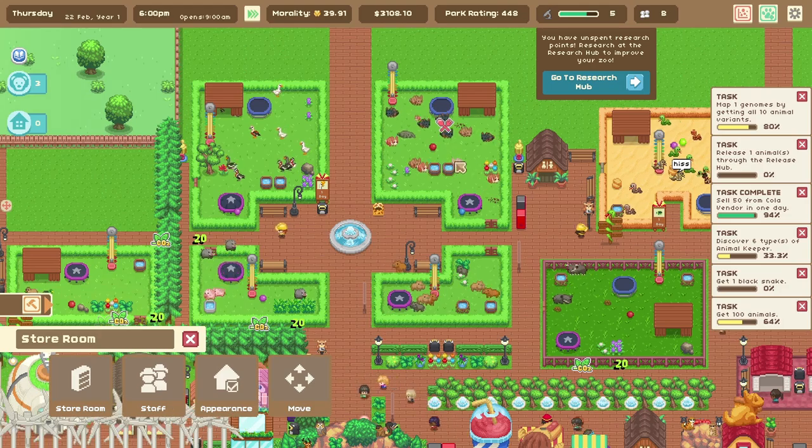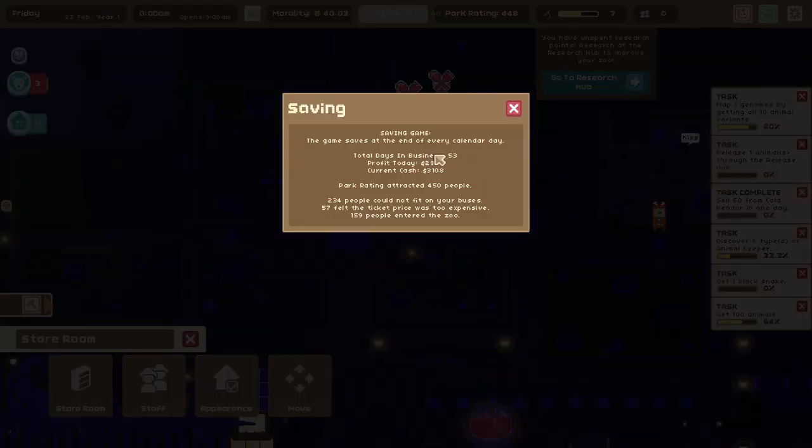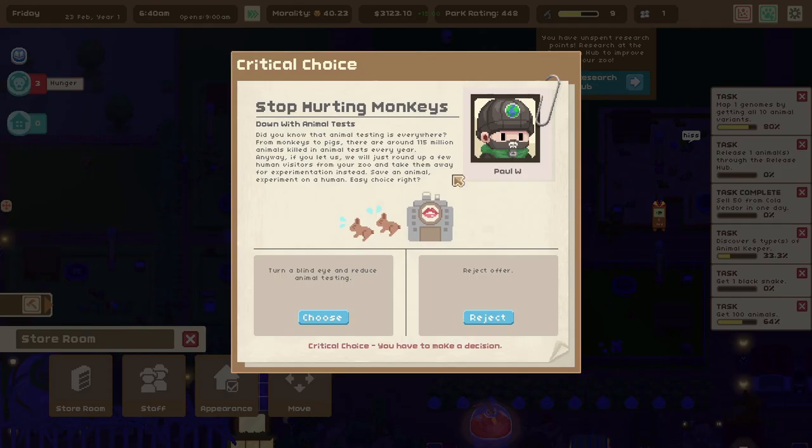Why are you not feeding the rabbits? This is going to end badly, zookeeping people. Oh, there's a lot of very hungry rabbits there. Okay, stop hurting monkeys. Hang on, what?